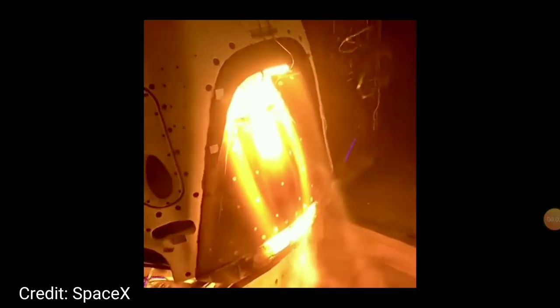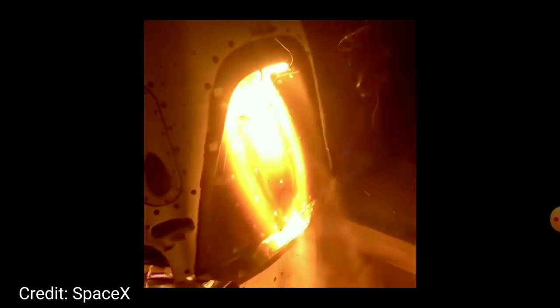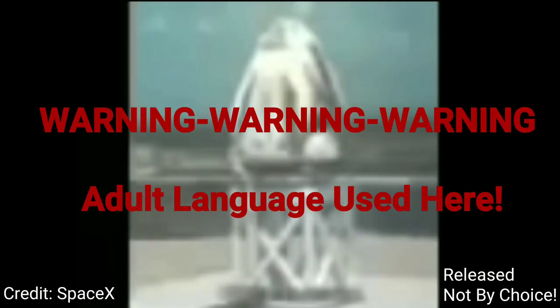Next is a hypergolic fuel. With hypergolic fuels, once the oxidizer is introduced to the fuel, it ignites immediately. SpaceX uses this for their launch escape system. This is a volatile mix. We found that out the hard way with the first Crew Dragon. So that option was definitely a no.